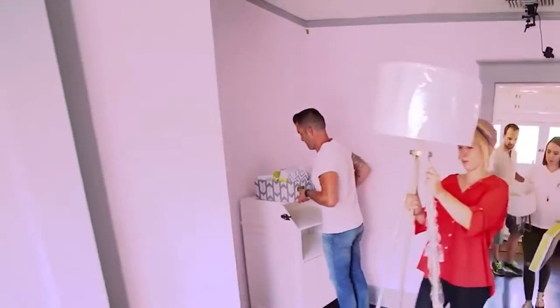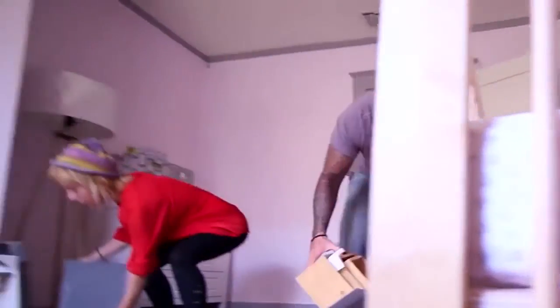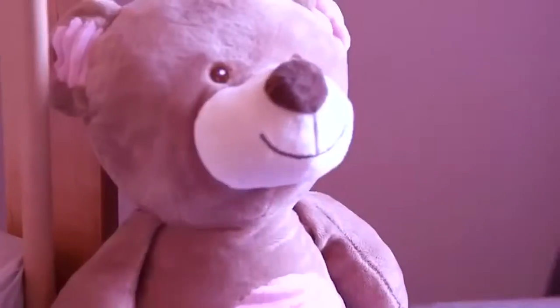So now that the paint is dry and we can finally start moving things into this room, we've got to get moving. I mean, the clock is ticking. This is one day. We have $1,000. We got to start loading all the things we bought into this nursery. It's kind of crazy to think we were just a couple hours ago inside this room. It was a totally blank canvas.